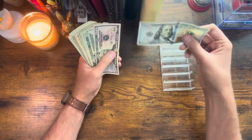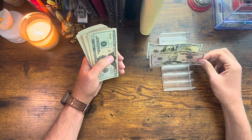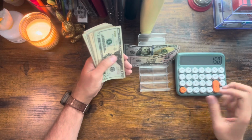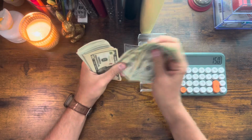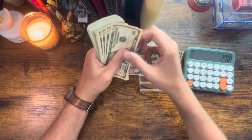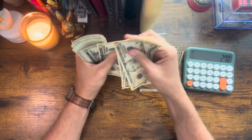So I have 100, and then I have a 50. So that is 150. Let me put that on my calculator here to keep track. And then we have 20, 40, 60, 80, 120. So 120 plus 120. And then we have 10, 20, 30, 40, 50, 60, 70, 80.